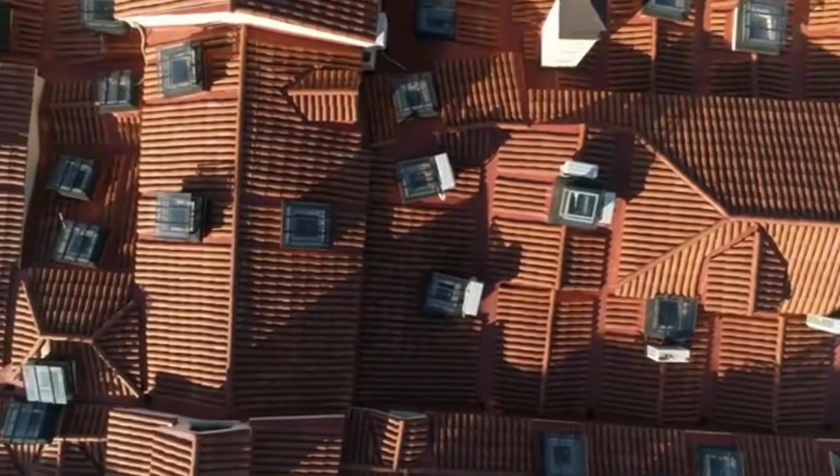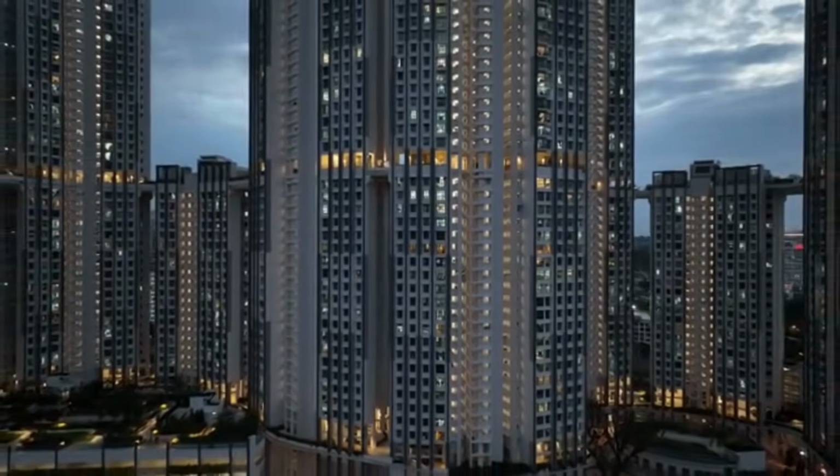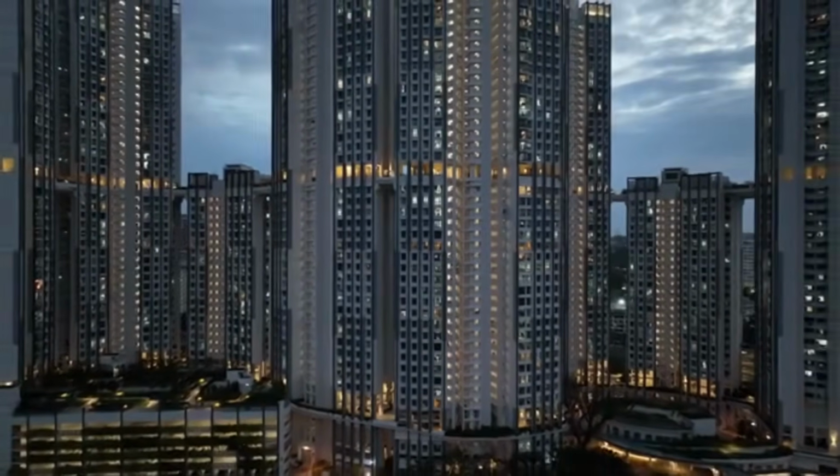Number 9. Camouflaged roof caches. Back in the urban jungle, where every square inch of living space was subject to sudden and violent search, resistance fighters had to think vertically.